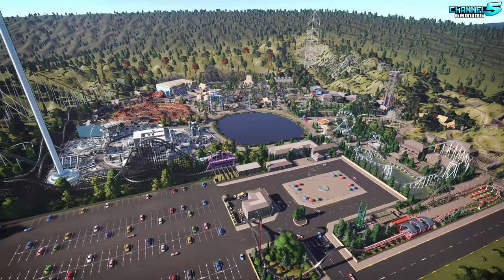My favorite coaster is the inverted wooden. What was yours and why? Fire away down in the comments below.